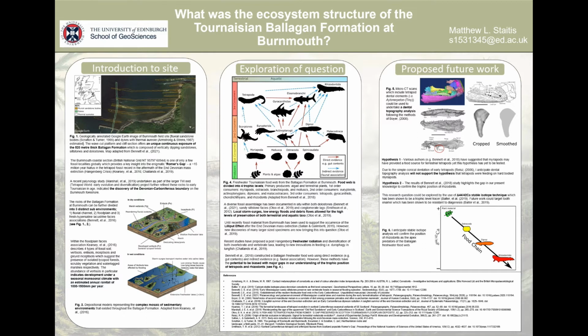And I think what's so important about Burnmouth is it's been proposed that the fauna at Burnmouth is showing a freshwater radiation and diversification after this extinction event. After this end-Devonian extinction, these new freshwater habitats have opened up, and a range of different invertebrates, mollusks and ostracods for example, have invaded these new habitats, and then the fish that lived in these waters have also evolved new ways of feeding. We see some of the earliest evidence of something called durophagy in some fish like lungfish, and that just means that their teeth are adapted for a more generalized diet.